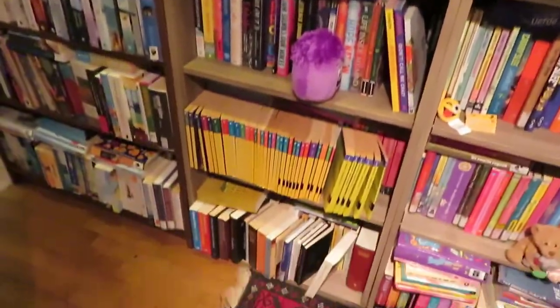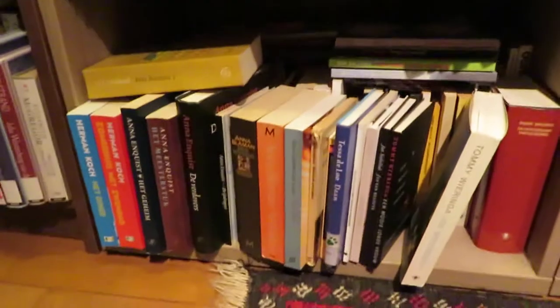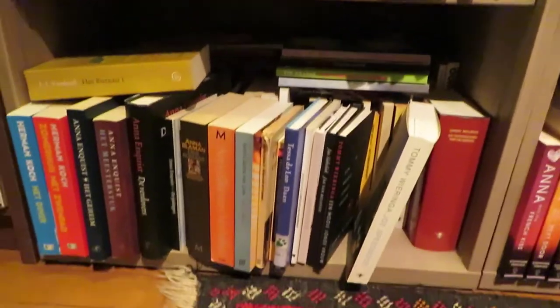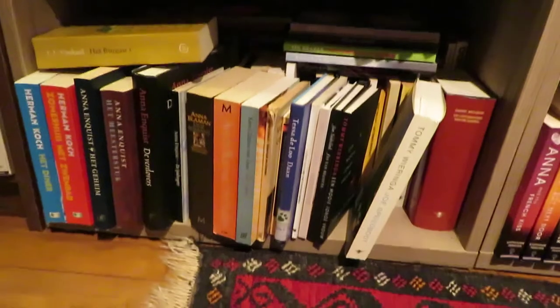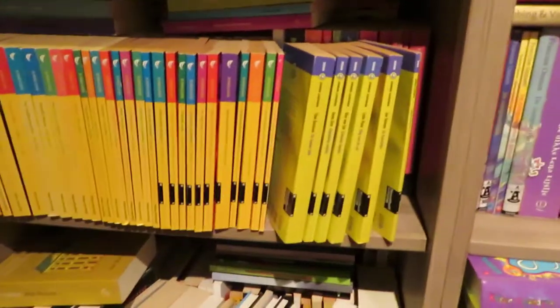this bookshelf. And let me start with the boring one, because that's the adult fiction. These are all Dutch literary works and literary authors. Harry Mulisch and Anna Enquist, Anna Blaman. Well, a whole bunch of other ones at the back. Then here we have my Lijsters, and that's triple stacked.